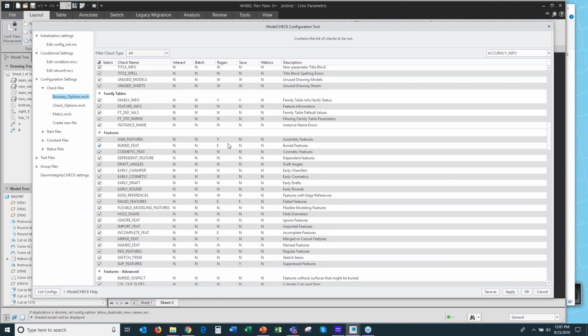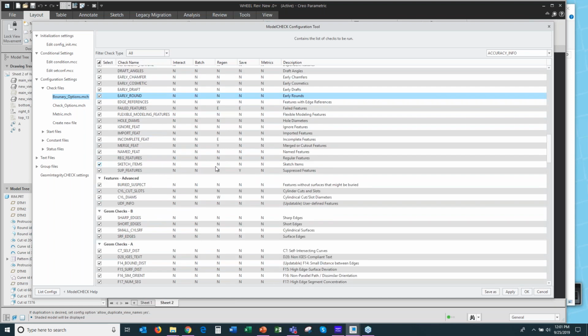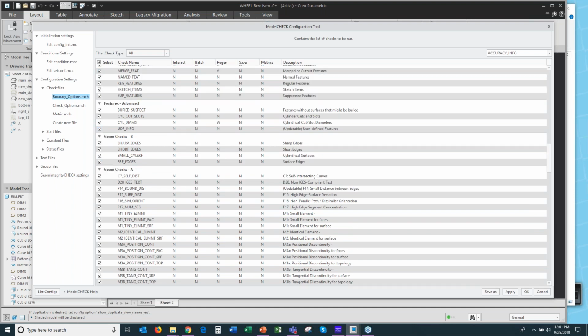Features, there we have quite a bit with the features. Do we have early rounds? And then we'll go in and look at another file that determines how early a round is. Failed features, so on and so forth. So you can see there's a lot of information that we can go through and tell it to check for. And once again, specifying what mode we want ModelCHECK to check it in.